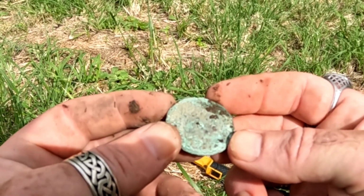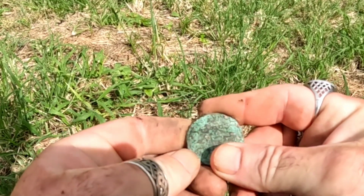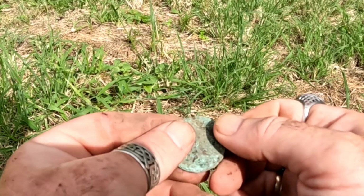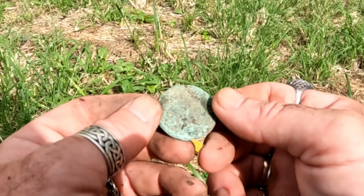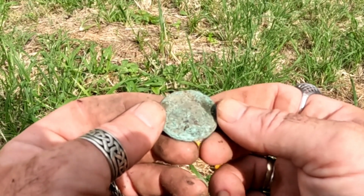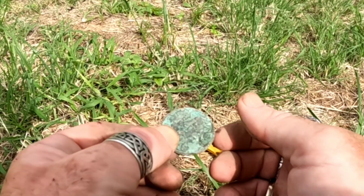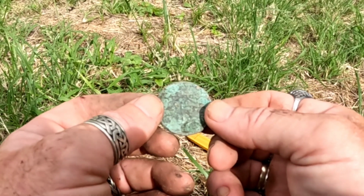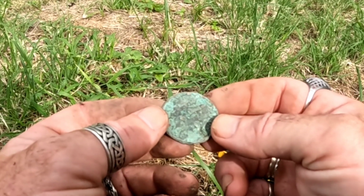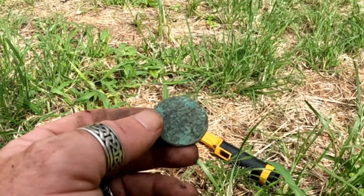I don't think I'll ever get whatever that is, to be honest. That is just toasted, completely wasted. I think I've never found a pre-decimal as bad as that. But in saying that, it still is a pre-decimal, so can I count it? I don't know. Anyway, yeah, I'm going to count it. It's another pre-decimal. On to the next.